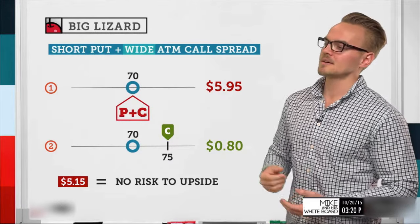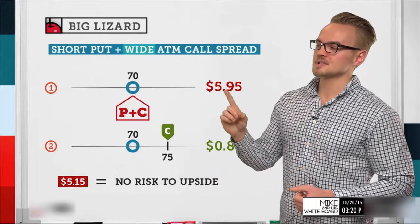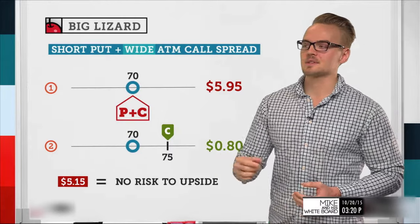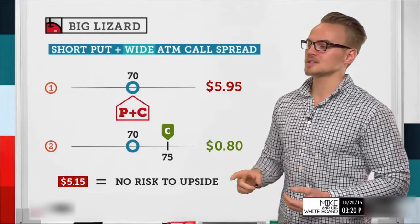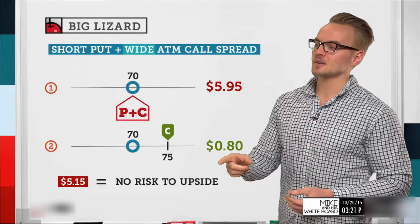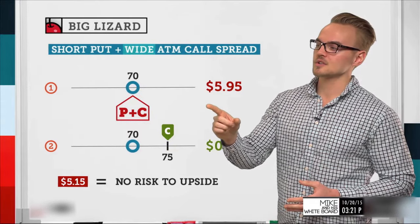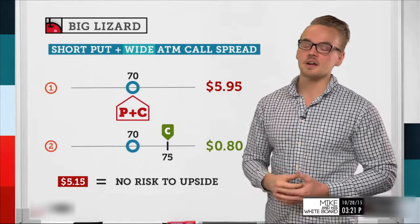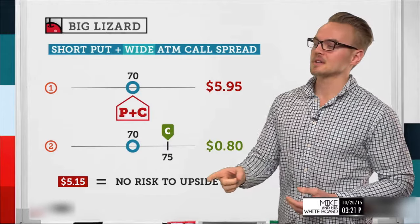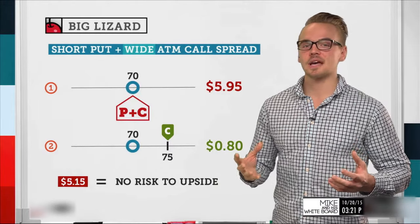So I look at the 75 call and I see that it's trading for 80 cents. So again, I've received $5.95 as a credit, but I have to spend 80 cents to define my risk to the upside. However, that still brings my total net credit to $5.15, and since that credit is larger than the width of the call spread, again, I've got the naked short call at 70, and the long call at 75, which brings my call spread to a width of 5 points. But I'm collecting more than that. I'm collecting $5.15, so therefore I have no risk to the upside with this trade.